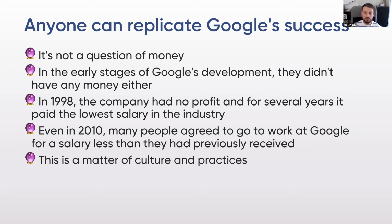So what Google has done is not a matter of money, not a matter of them having huge amounts of money. Many practices are essentially free. You can implement them without money. It's more a question of culture and how they structure their work, how they build their practices.